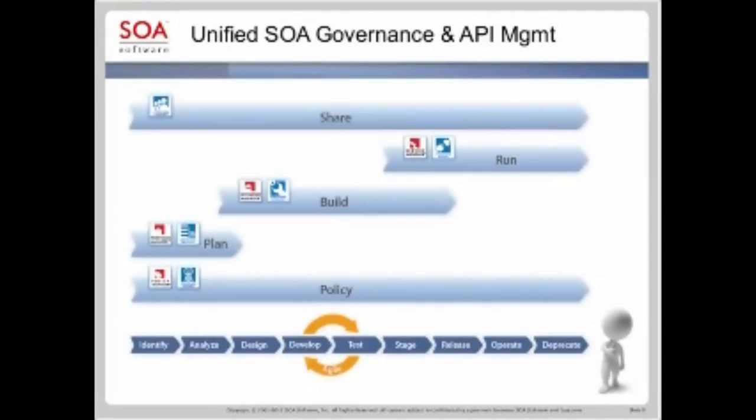Now, we take those steps and we layer them on top of a common underlying policy governance theme, the idea being that policies are required to help you with each of these steps of building the right things, building them right, and running them right. And then across the top of that, we provide a sharing infrastructure specifically for your APIs to help you engage your developer community with all three phases of the governance process.